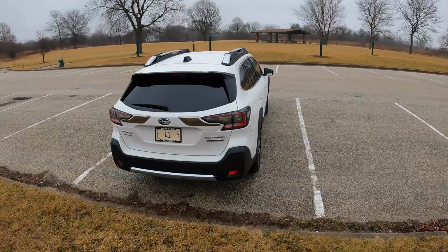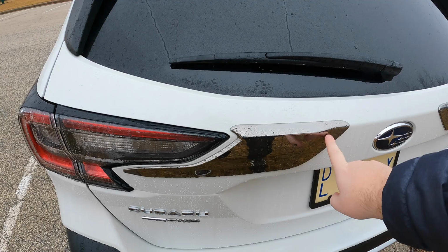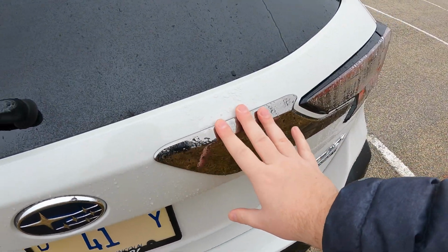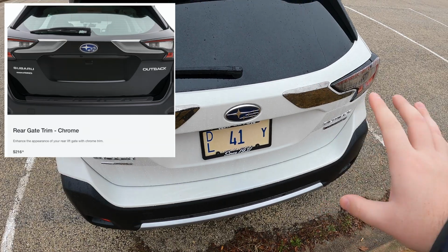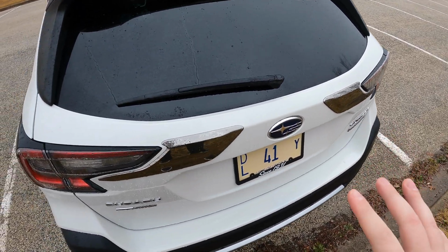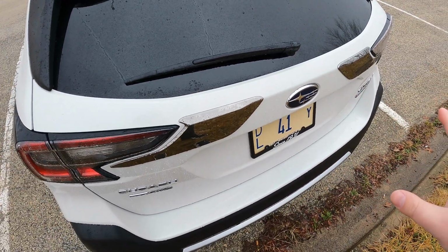However, I do want to talk about what's tacked onto the tailgate. This is what I wanted to talk about. So these two over here, these are chrome pieces put onto the car. This is a $200 option for these two little chrome bits. I have no idea what they're for. My theory is that if you put a bike rack on the back, it would rest on this rather than the paint of your car. But I have no idea.